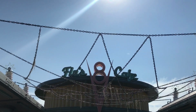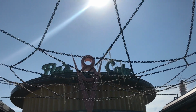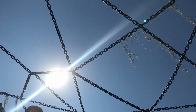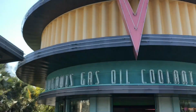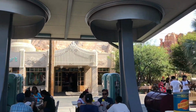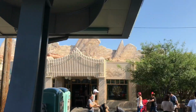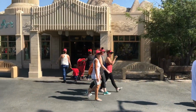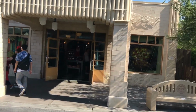Now look at these. Spider web. So cool. Chain link spider webs. Rose V8. We'll walk on over here to Ramon's body art shop, where they added some new hoods now. They have Halloween hoods for Dia de los Muertos.